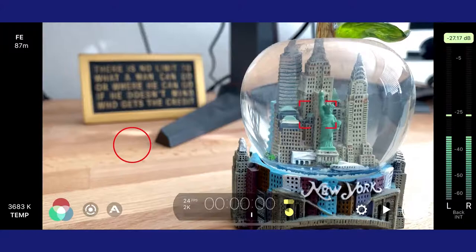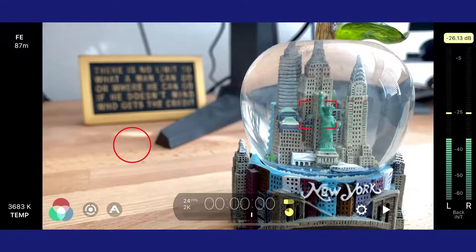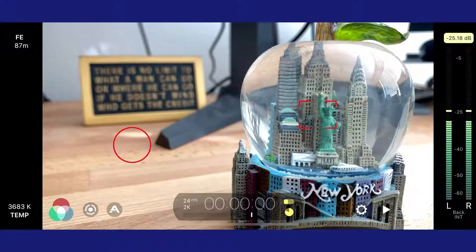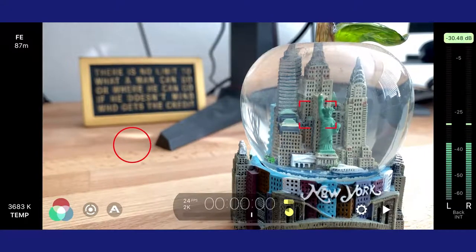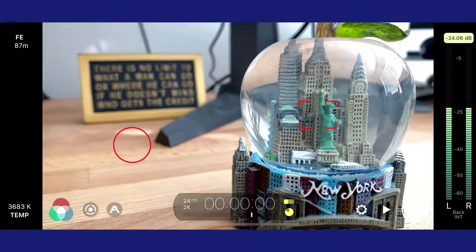And I'm actually good to go to start getting a quick little video. The cool thing about this too is that not only does it give you a time code, but it gives you the battery life of your device as well as how much space you have. In this case, I'm almost running out of space here.